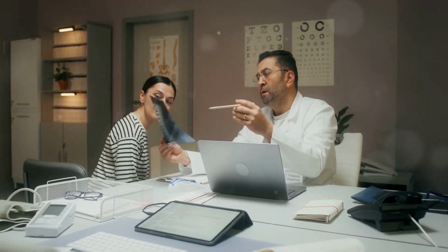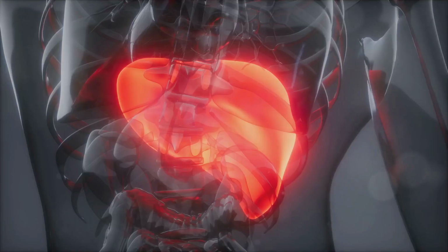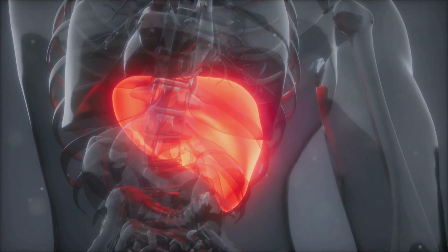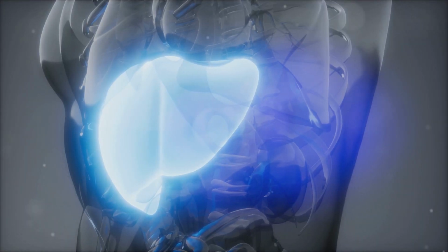Stage 4. Cirrhosis. This is the most serious stage. The liver is covered in scar tissue. It's very stiff and can't function properly. Cirrhosis is irreversible and can lead to liver failure.